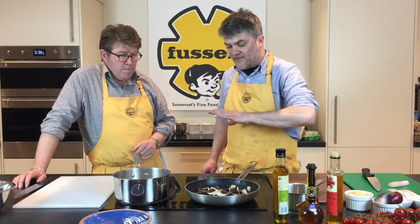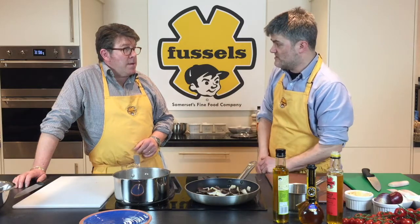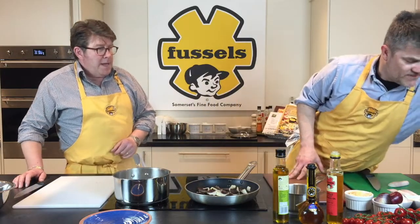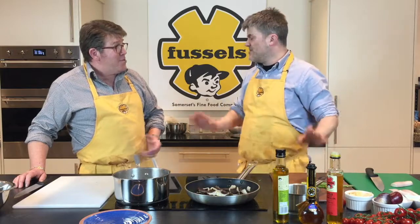The reason I've cooked them in a small pan is that I want to get some good colour on these mushrooms. So we'll get it going now. Leave them skin side down and let them come up. While I wait for this to come up, Timothy, what are we going to do? This is what I'm really looking forward to. Rondelle, chiffonade.